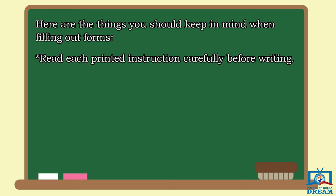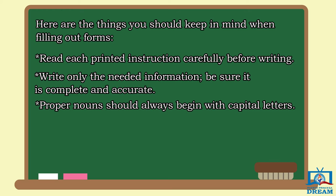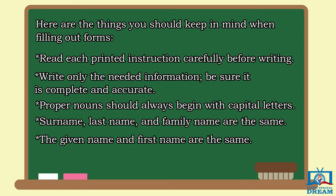Read its printed instruction carefully before writing. Write only the needed information. Be sure it is complete and accurate. Proper nouns should always begin with capital letters. Surname, last name, and family name are the same. The given name and first name are the same.